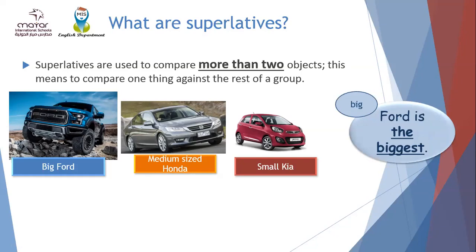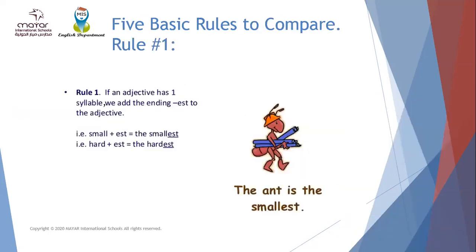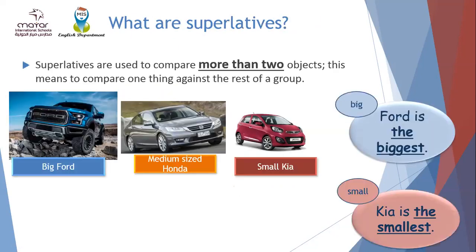Teacher, if I say the Kia is the smallest. Excellent, excellent, Harun. So Kia is the smallest. Excellent. Is this rule clear?